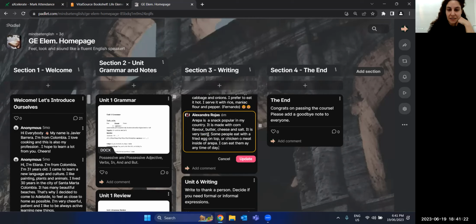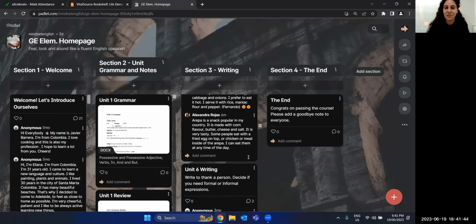It is very tasty. Some people eat it with a fried egg on top, or chicken or meat inside of the arepa. I can eat them at any time of the day. Beautiful. Okay, good. So thank you for your writings.